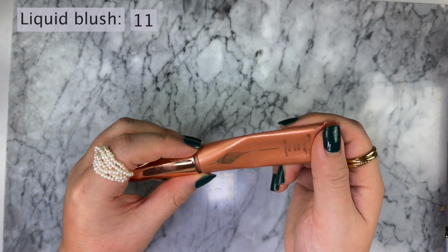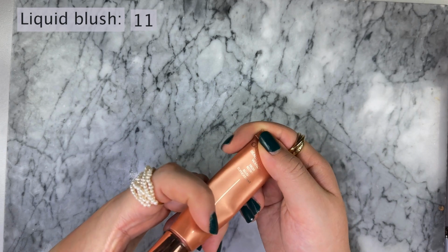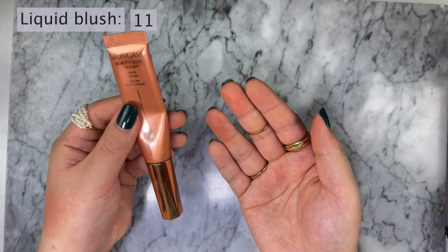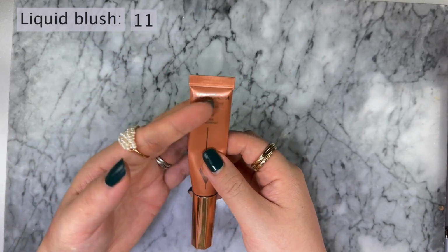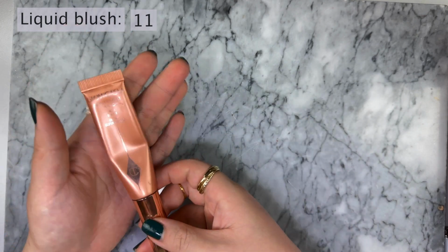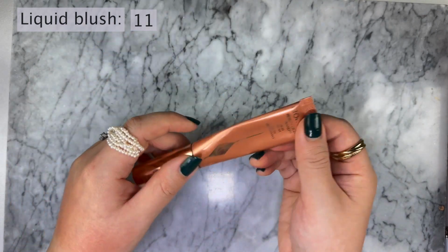But otherwise, I do think it's a good product. It gives your skin a really nice glow. It's definitely like one of those blushes that is kind of like a highlighter as well, so you don't need to wear a highlighter when you wear this. But you probably know so much about this already that you don't need me to tell you whether this is good or not.